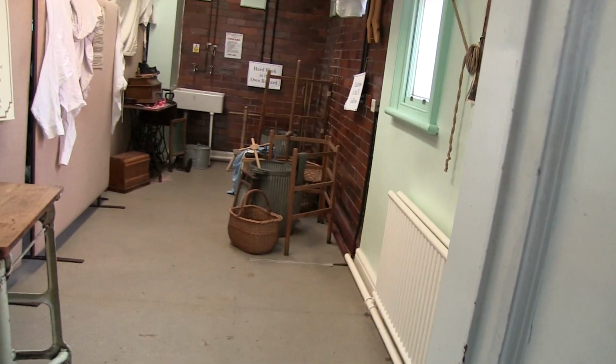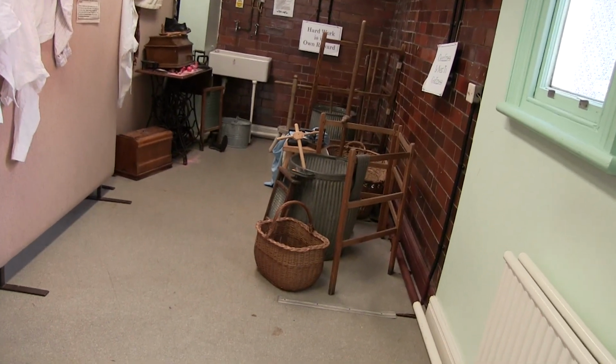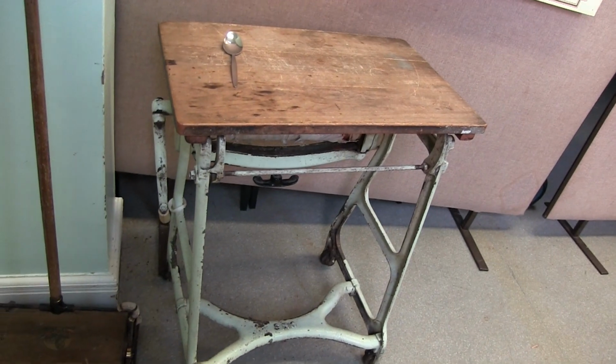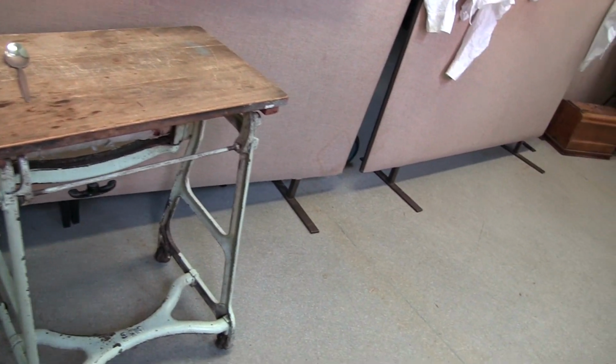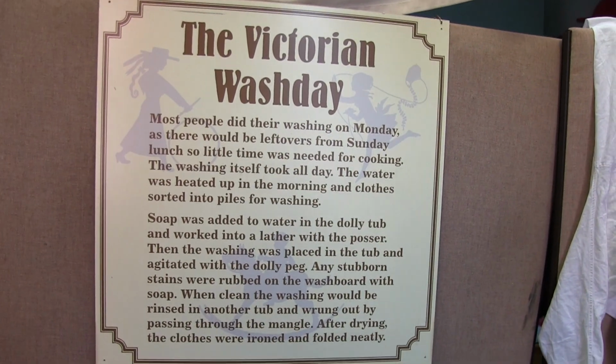Hard work. Phew. Fold away mangle. Cholera. Victorian wash day.